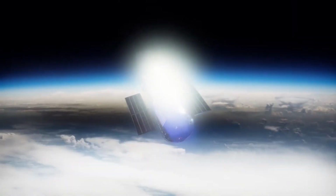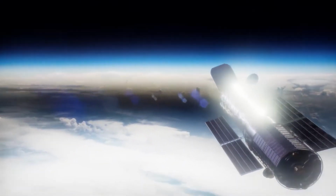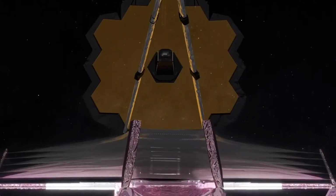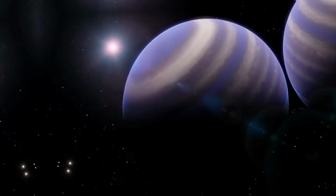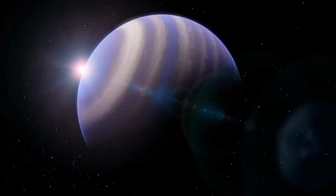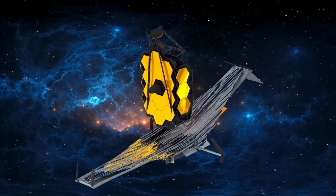Launched on December 25, 2021, the James Webb Space Telescope is scheduled to begin science operations this summer. In the first year of its scientific operations, Webb will primarily study the early stars in the universe. How? Well, the answer is a lot simpler than it sounds: by observing in infrared light.